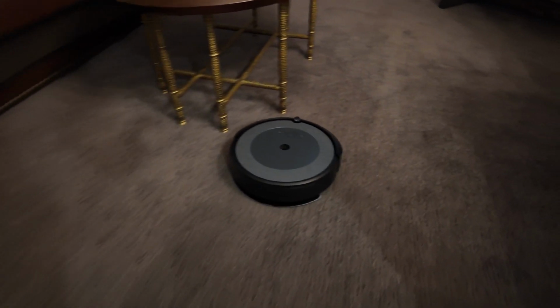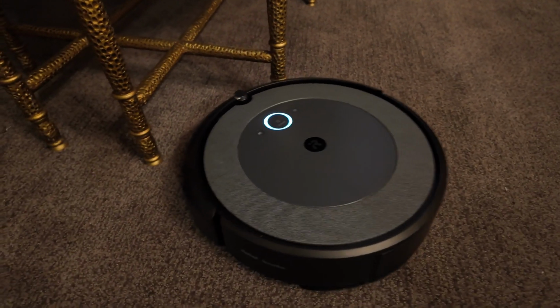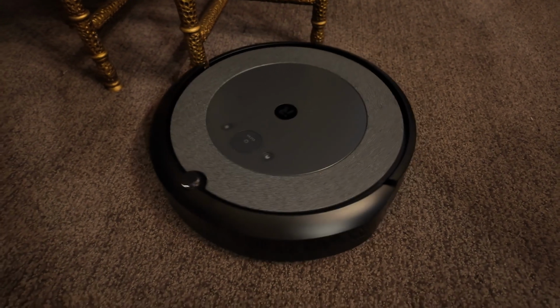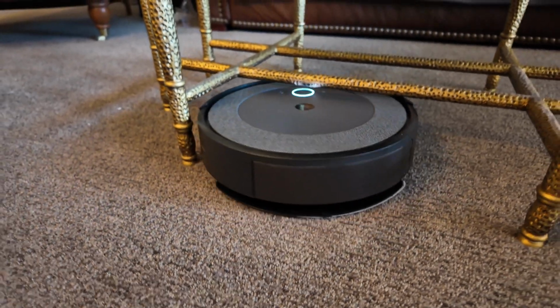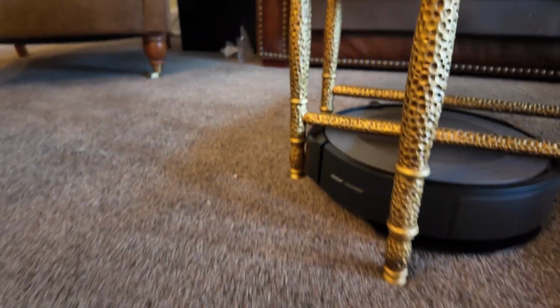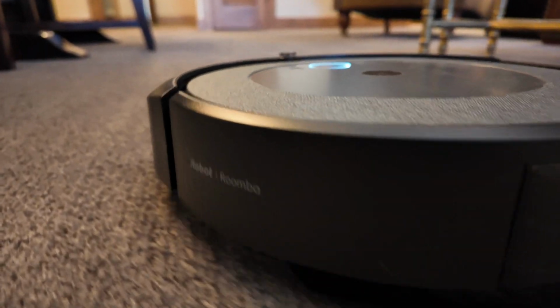The iRobot i5 Plus combo also features advanced navigation technology and capabilities, including a forward structure light sensor and a side structure light sensor. It provides decent navigation and obstacle avoidance. While it might not be as precise as the Narwal, it still does a pretty good job of not getting stuck or falling downstairs. Think of it as the cautious driver. It might take a bit longer, but it's going to get there safely.